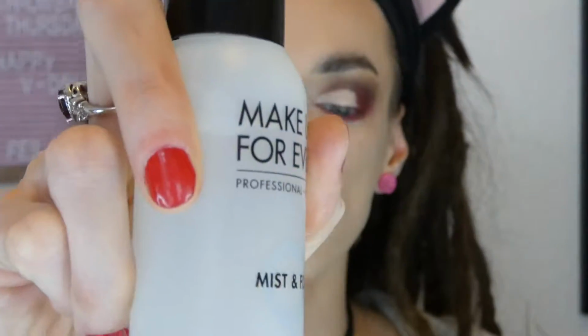Okay, so we've got the concealer laid down. Let's try for the eyeshadow now. And I'm just going to lay down that Vermeer shade using a wet shadow brush. This is just an IT Cosmetics small shadow brush. I'm just going to wet that using my Makeup Forever Mist and Fix setting spray.